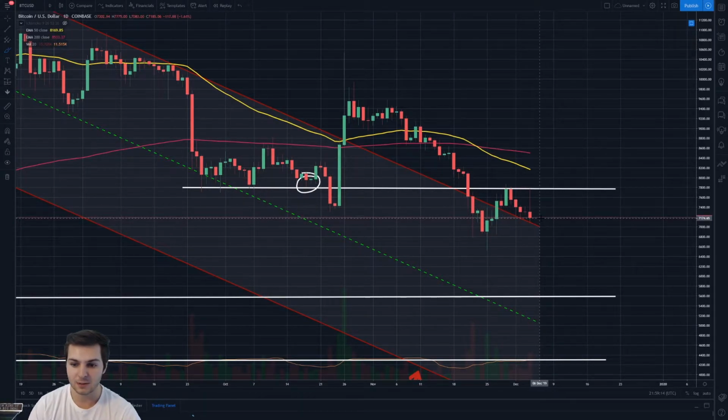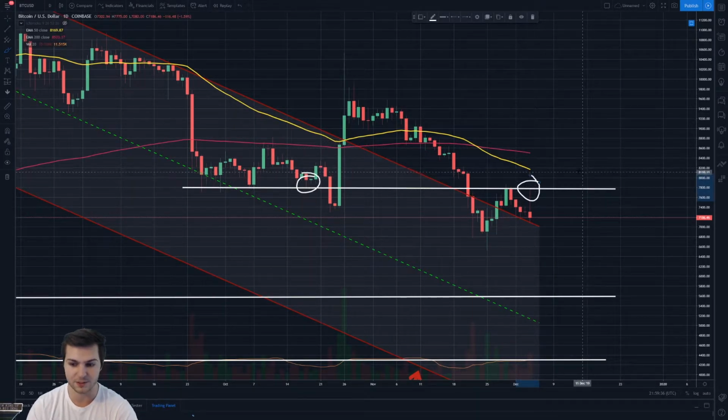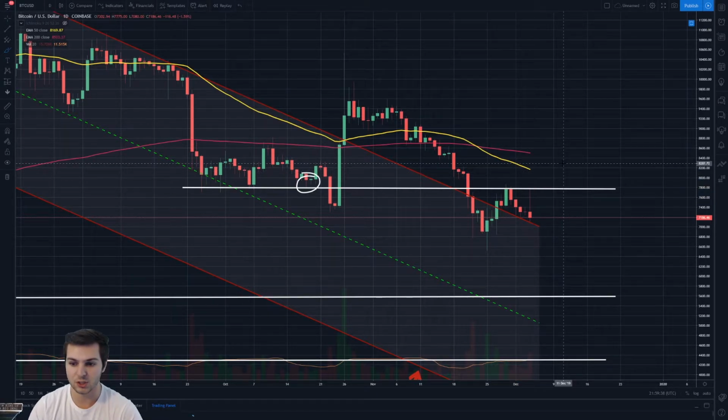But again, as long as it's holding this support line, I can't be too bearish, but it's kind of mixed feelings, because in one day we were able to touch both the resistance and support in the same daily candle, really just a couple hours apart from each other. So a lot of people call this a Darth Maul candle. I would call this more of a rejection candle, just because the wick to the upside is so much greater than the wick towards the downside.